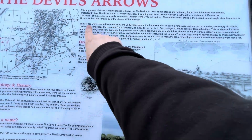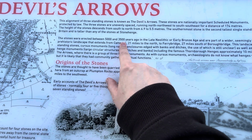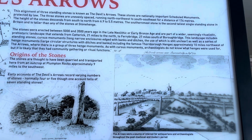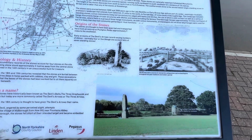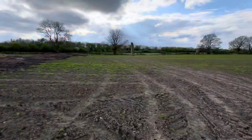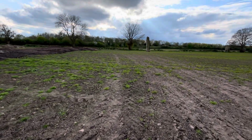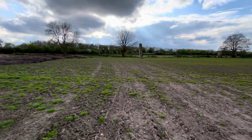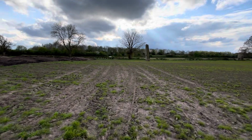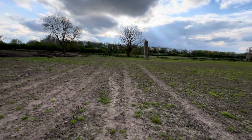The stones were erected between 5,000 and 3,500 years ago. Late Neolithic or early Bronze Age. I love stuff like this. Great thing about these is you can go up to them and actually touch them, unlike Stonehenge. You would think with them being possibly 5,000 years old that they might have been fenced off.